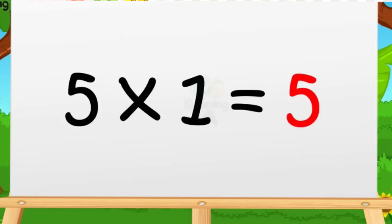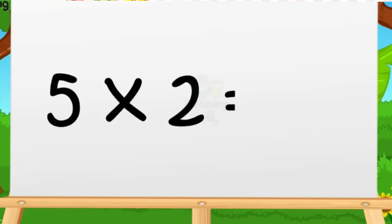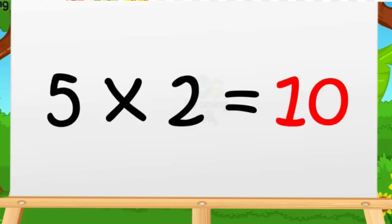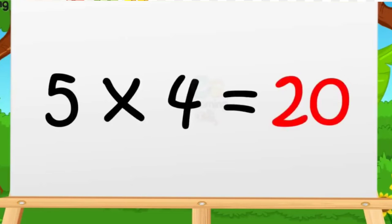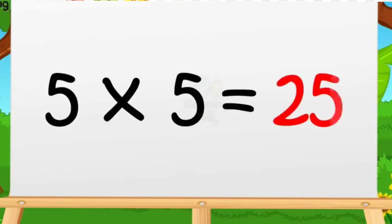Table of five. Five ones are five. Five twos are 10. Five threes are 15. Five fours are 20. Five fives are 25.